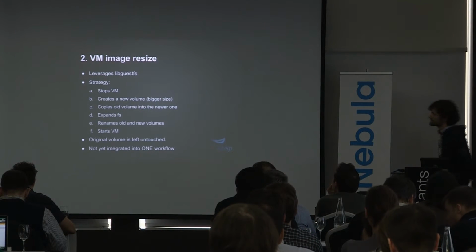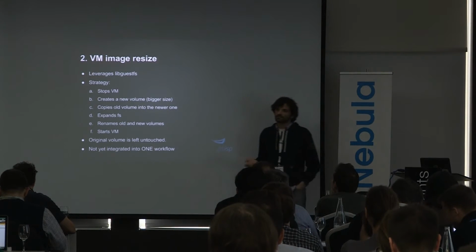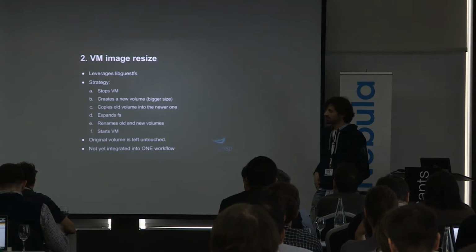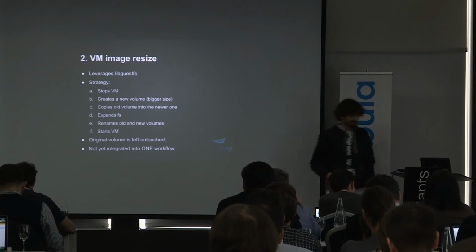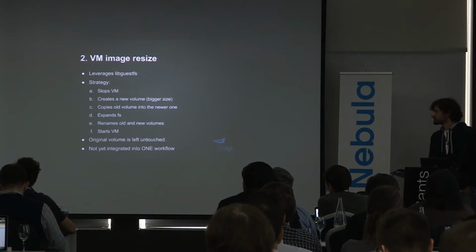A big issue with this is that we have not integrated this into OpenNebula, to be honest. So all this is done in a different path at the host level. Sunstone is not aware of this, for example, and all the other metadata. So this is kind of an issue.